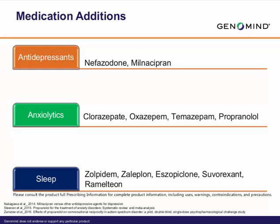Lastly, several sleep medications have been added to the report. Insomnia is often comorbid with depression, and clinicians are frequently treating sleep disturbances along with depressive symptoms. The Z drugs, zolpidem, zaleplon, and eszopiclone, are very similar in their mechanism of action, and all are metabolized by the CYP3A4 pathway. Ramelteon has a different mechanism as it is a melatonin agonist and goes through the CYP1A2 enzyme. Suvorexant is the newest approved sleep medication, and this is a member of the orexin antagonist class of drugs. It is primarily metabolized by CYP3A4 with a minor contribution of CYP2C19.